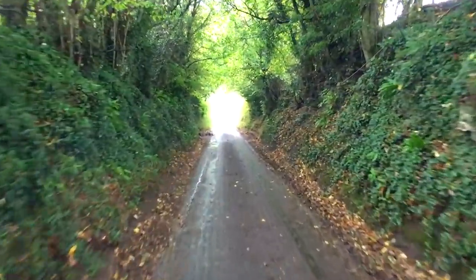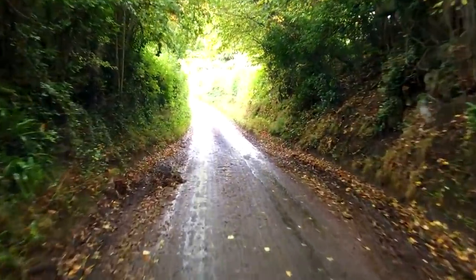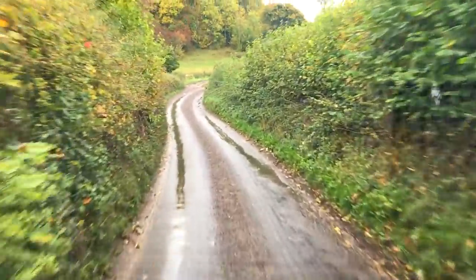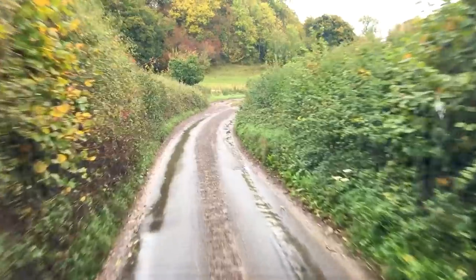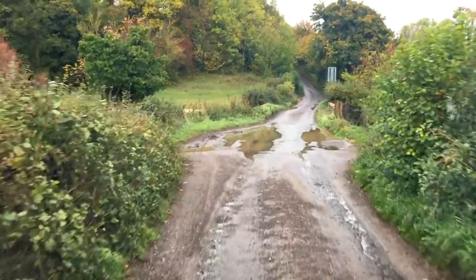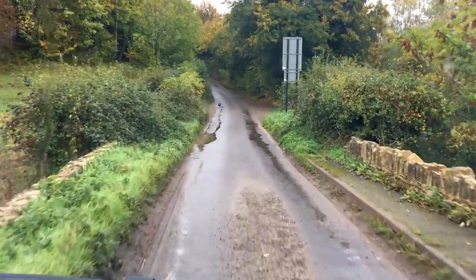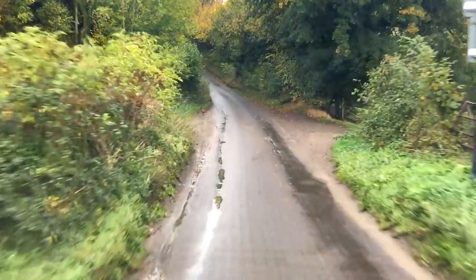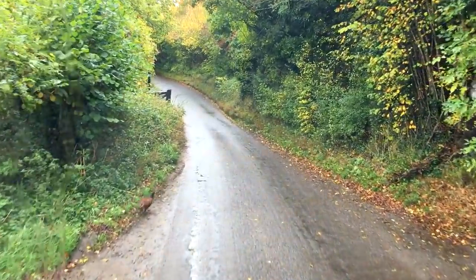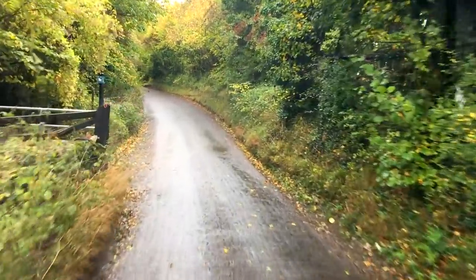Light at the end of the tunnel. There's a light at the end of the tunnel, but this is a two-way street. You can see there's a little bit of width here that you could pull over if you had to get somebody squeezing by. But the big thing is just hoping you're not going to see anybody coming toward you, because if you do, it could be tight. It will be tight. Oh, look at that. That's a pheasant in the road right there. Luckily, he's making way. Oh, there's another one. There's another one up ahead.